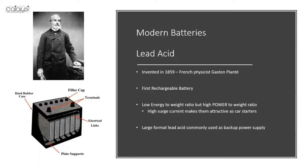Now, lead acid has its merits and its benefits, such as having a high power to weight ratio, which makes it ideal as a car starter. So your car battery would be lead acid, but it also has some negative sides. It has a low energy to weight ratio, and if anybody here has ever picked up a lead acid battery, you'll know what I'm talking about. You have to stack quite a few electrical cells in there to get a decent volume and voltage, which contributes to very high weights of these batteries. Despite these drawbacks, large format lead acid batteries are still commonly used today as backup power supplies.